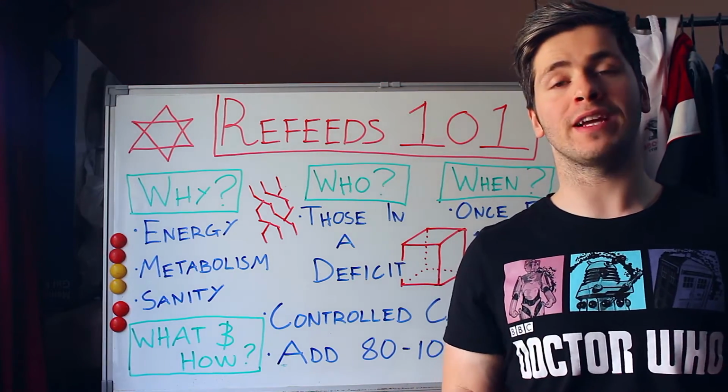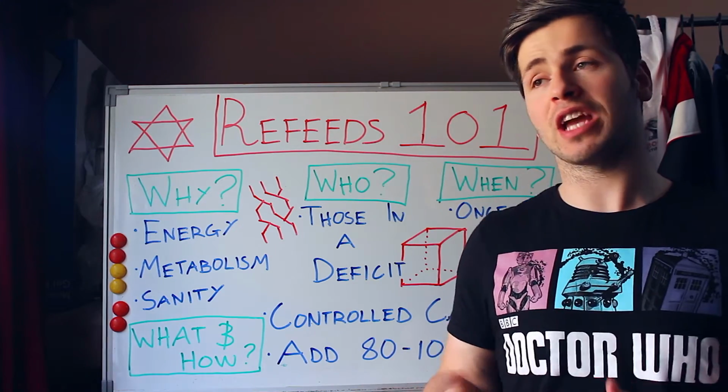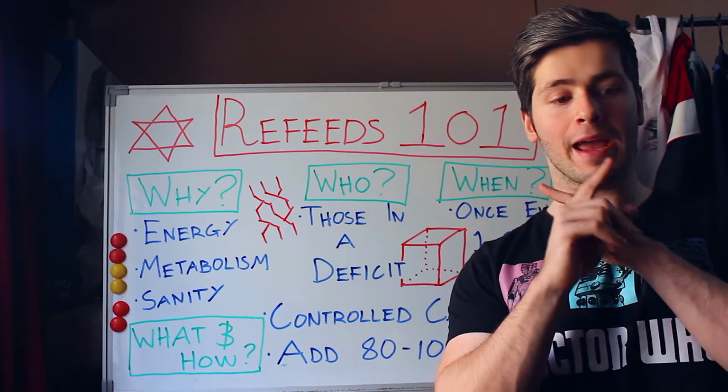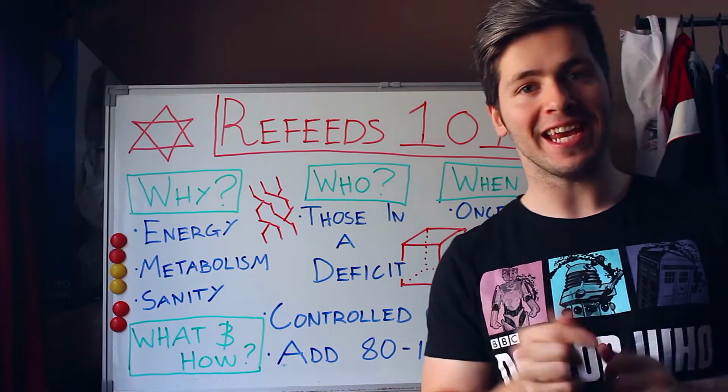So what a refeed day does, the extra carbs bump your metabolism up a bit, and because you've got more energy to be moving around, you're expending more calories, and that's what a cut is all about, losing fat by moving more and eating less.